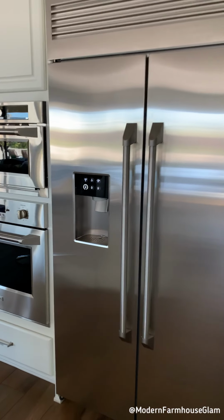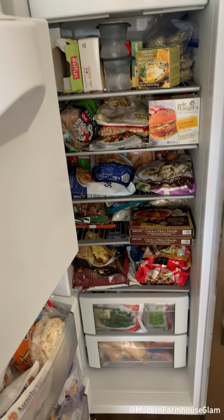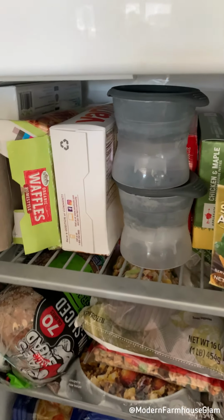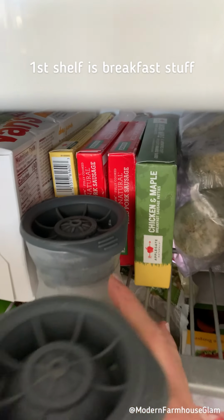Okay, so let's check out what's in my freezer. I try to keep it somewhat organized and categorized in terms of different types of foods. So the first shelf is mainly breakfast stuff like waffles, pancakes, sausages. There's a whole bunch of sausage back there.